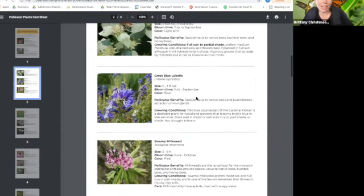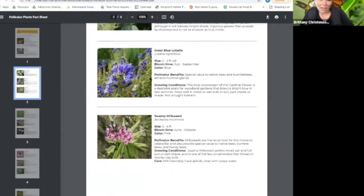Also just want to highlight the great blue lobelia. They really are great in blue. They bring such bright pops of color to the garden. Everyone probably knows about swamp milkweed because it is the larval host for monarchs, which we all care so much about and want to protect. You'll also see native bees and bumblebees and honeybees visiting swamp milkweed.